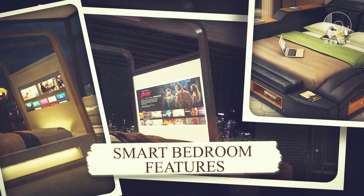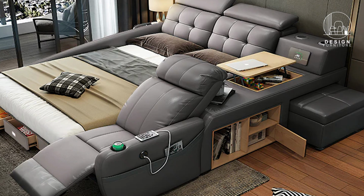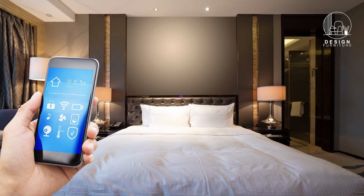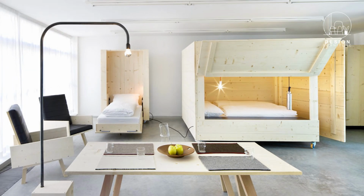Smart bedroom features. Next, integrate smart features. From automated lighting and temperature control to voice-activated devices, make your bedroom a hub of convenience and modern technology.